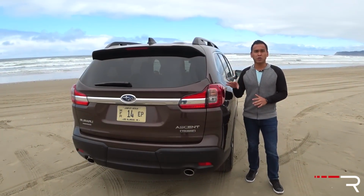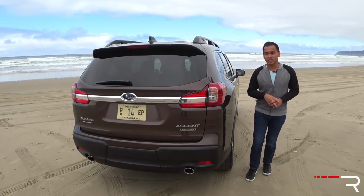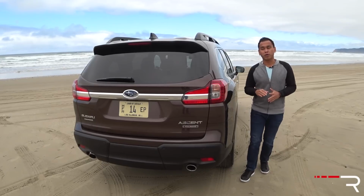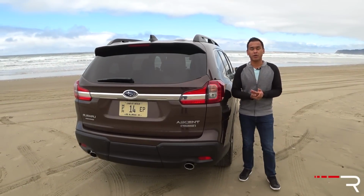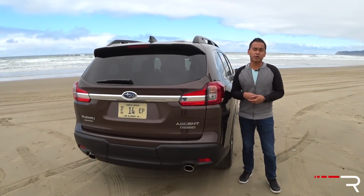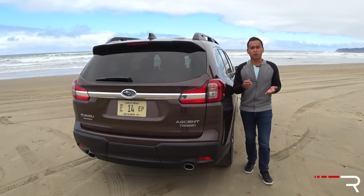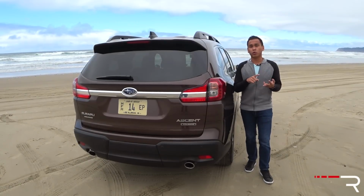First of all, this vehicle goes on sale in June of 2018 with a starting price of $31,995 for a base model. And as you know, symmetrical all-wheel drive is standard. It's a little bit more money than some of its competitors, but those vehicles are front-wheel drive, whereas this is all-wheel drive. From there, of course, you can upgrade to the premium, the limited, or the touring trim.